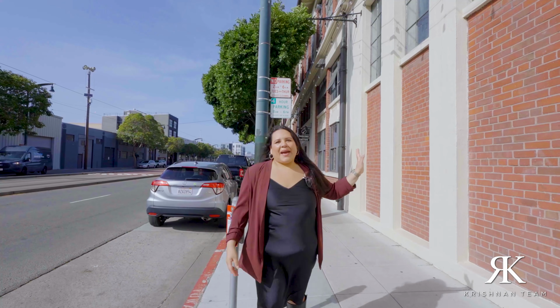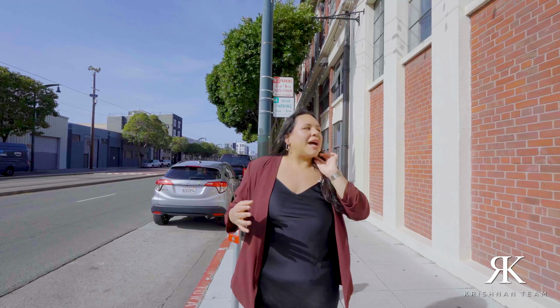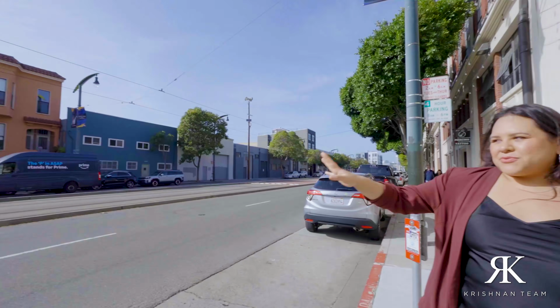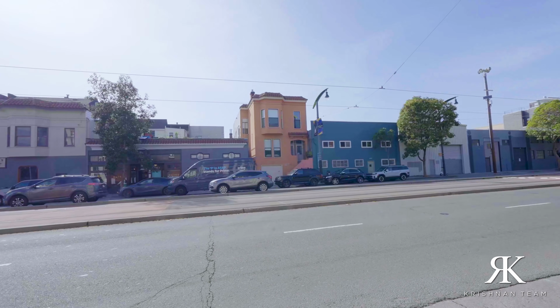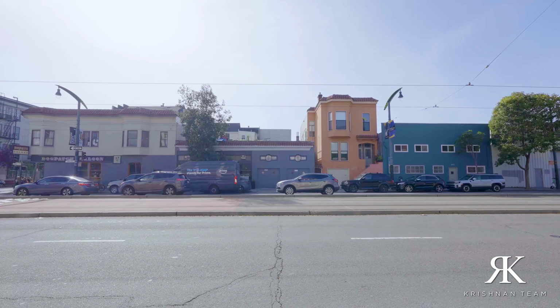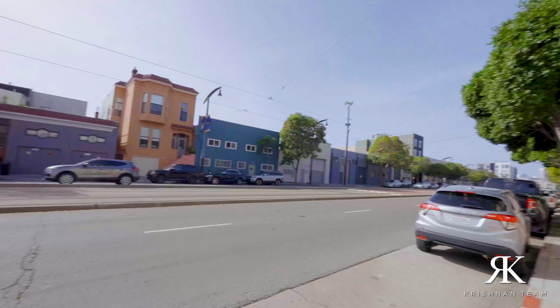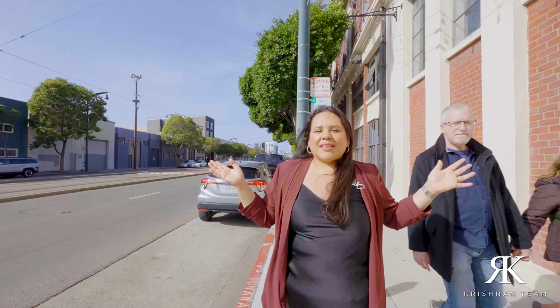Here behind me, you have a tattoo and piercing shop called Body Modifications. To the right, you have Gather. That is a really great wine lounge. A lot of wine lounges here. And to the left of that, you have the Dogpatch Saloon. Again, really nice place to grab drinks and hang out, and you kind of have endless options here.